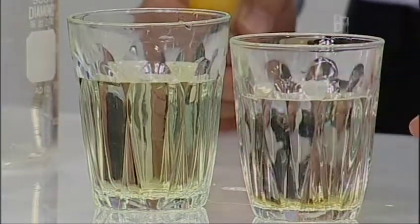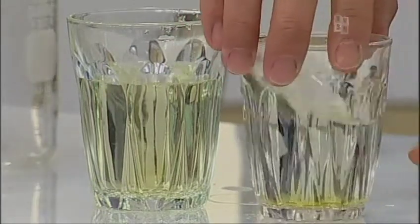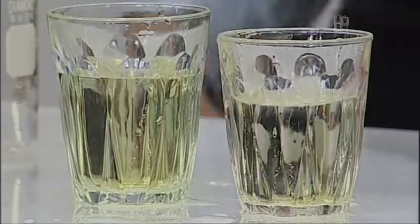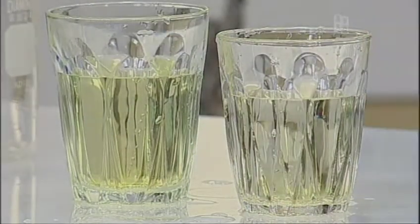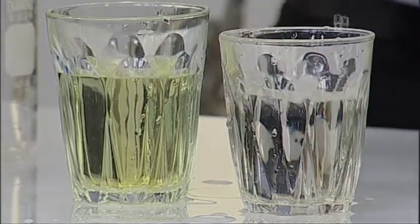That is definitely chlorine apparent. That one, I think the drops have sunk to the bottom. Maybe if we can get a stirrer. Well, I'll just use this. Oh, okay. No, you can't use that because that will kill the chlorine. I'll use my fingers. There we go. There, and that's mixed it up.